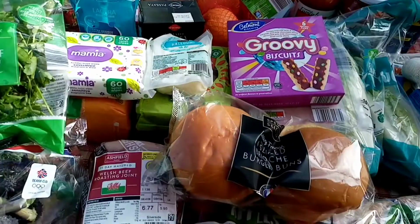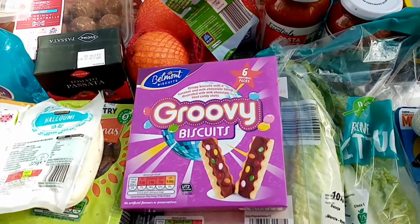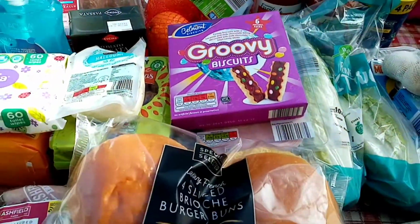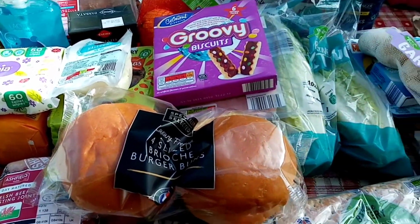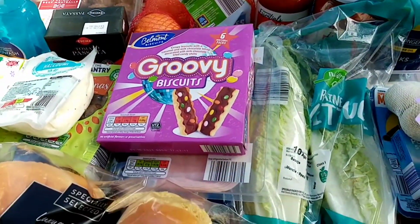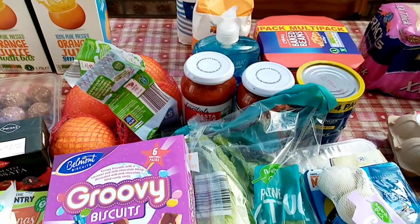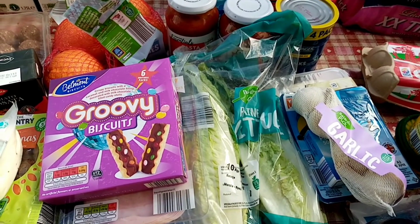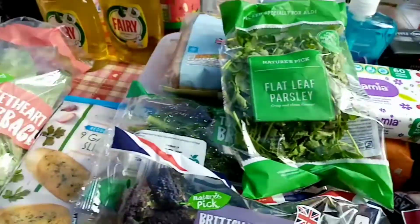I'll tell you what I spent. In Aldi's, it was a total of £67.68, and also I had 9 bottles of their pop, you know, the dupe for Pepsi. And Morrisons was £14.43. So yeah, that's everything I bought today.